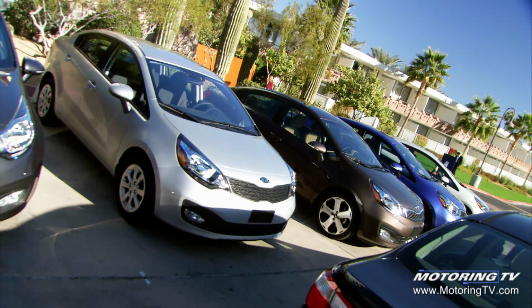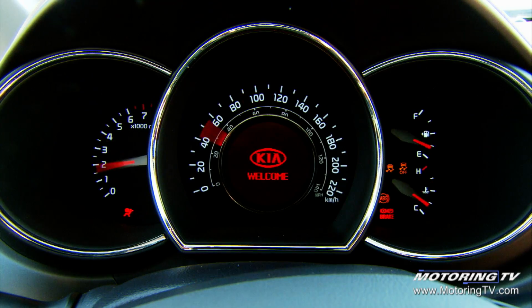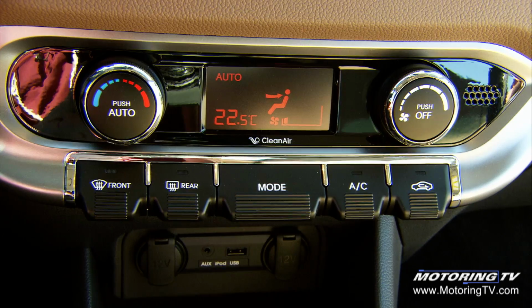But as far as the Rio Sedan is concerned, when you look at the content at every price point, it's got to be sending everybody back to the drawing boards because there's an awful lot of content in a car that looks really, really good.